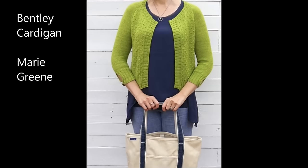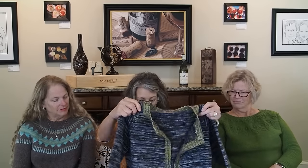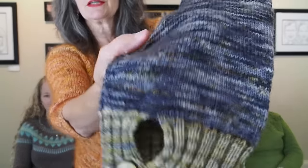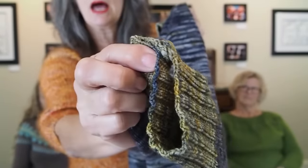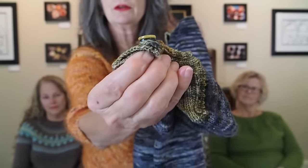All right. Well, I have the Bentley cardigan by Marie Greene, and I finally finished that. I think the last time I showed it, I had just a little bit left. And so here it is. The sleeves are done with their little split. And I couldn't decide on a black or a gold button, so I stacked them. And it just gives it a little bit of interest.